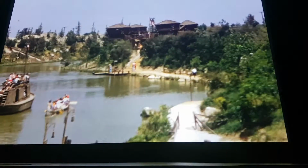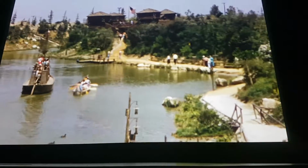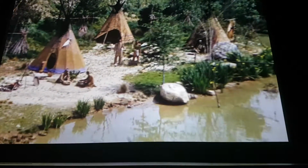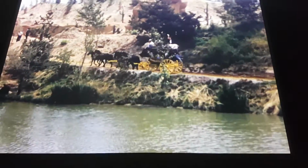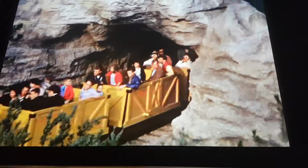The canoes were brought on board because of the popular Davy Crockett TV show at the time. There's Fort Wilderness. And they hired Native American dancers to perform in the Frontierland area. There's the stagecoach ride, which was there for a few years. And the Wonderland Cavern train, which has now been replaced by Big Thunder Railroad.